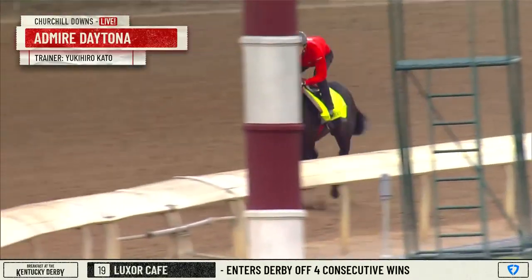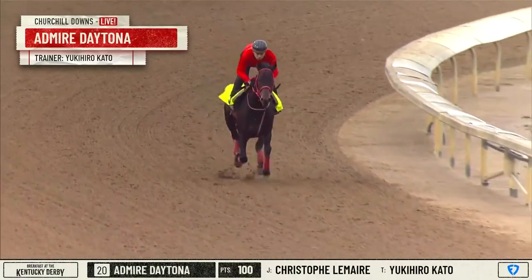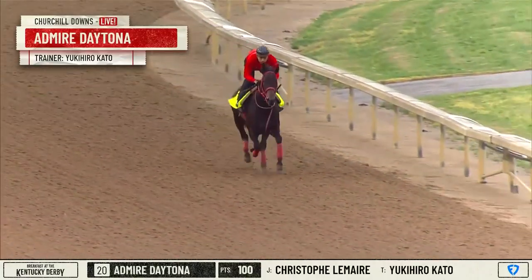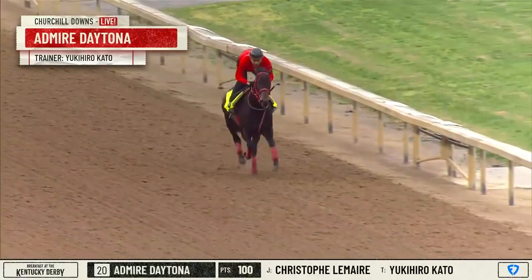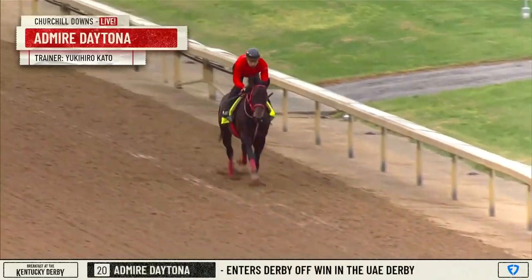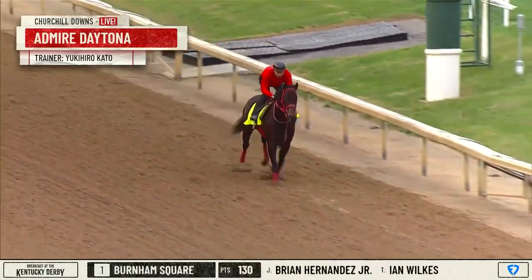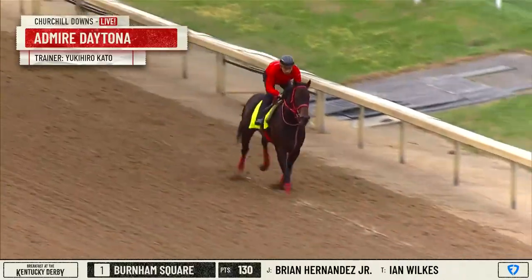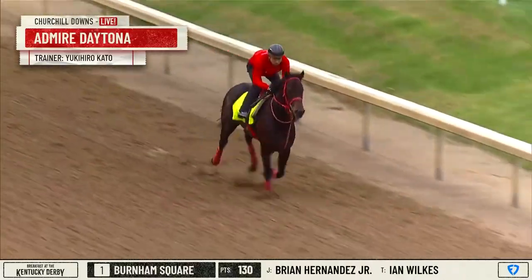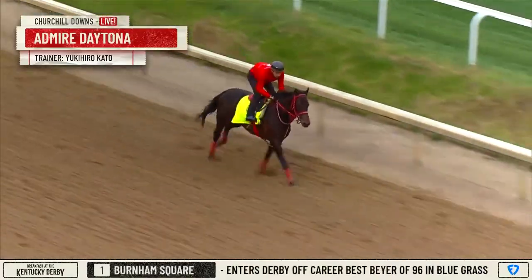Simon, talk about the equipment that Admire Daytona is wearing right now. Okay, it just stands out because it's that nylon red, but he's got that neck strap around. You'll very rarely see that during the races. There are certain trainers that run with it. Jonathan Wong used to do it out in Southern California. And that just helps the exercise riders. If the horse gets a little aggressive, that's another tool they can use, just keep their hands down. If the horse rears up, you can grab onto the neck strap. You never want to pull on the reins when they're rearing up because you can pull them over backwards.